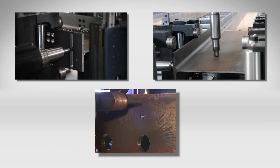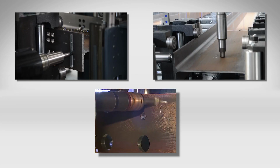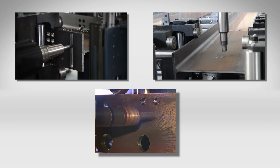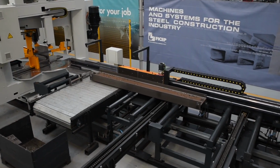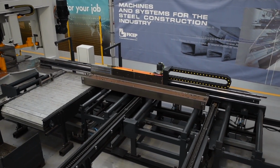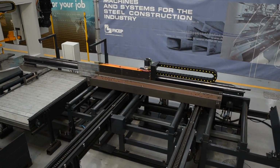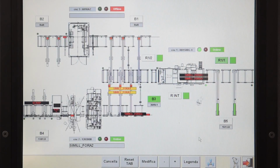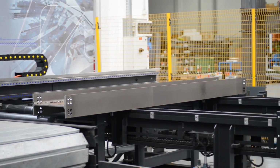Understanding these unique productivity advantages and features is only part of the reason why Ficep is consistently referred to in the industry as the true innovator. Recognition of this technology is why fabricators around the world are endorsing the Ficep Endeavor with intelligent steel fabrication as the industry standard. Is it not time for you to join this exclusive group of Endeavor users?